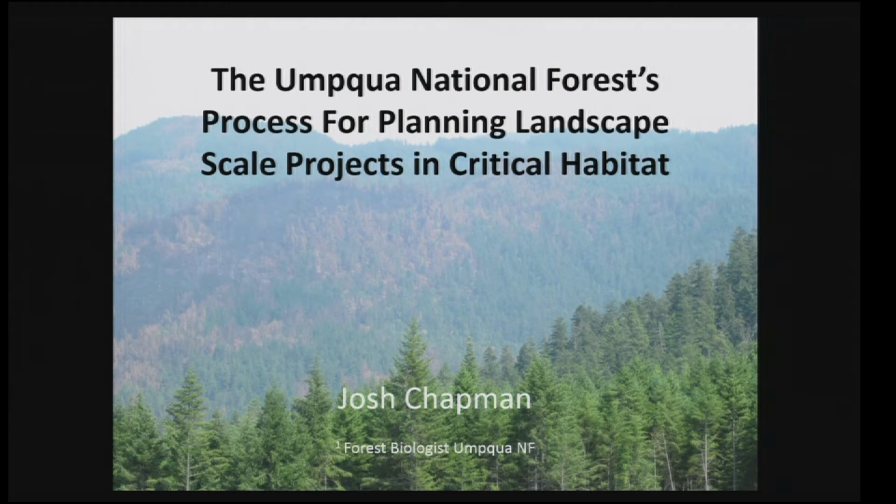And just want to acknowledge the fact that in southwestern Oregon, that's how we're treating the majority of our critical habitat at this point in time, is through natural disturbances like wildfire. And so, as you can see, we've got a nice mosaic there. Some mortality, some green trees, a lot of underburning, little pockets of high severity, but overall a really nice fire.